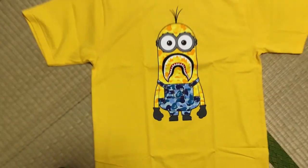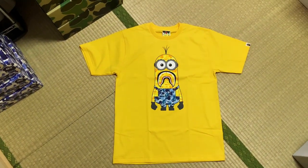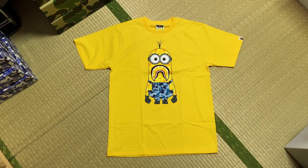Now even though this is one of the better tees, personally it wouldn't be something I would rock. Now if it was like a plush doll or some type of collectible figure, now I think that'd be kind of cool.